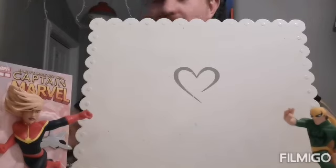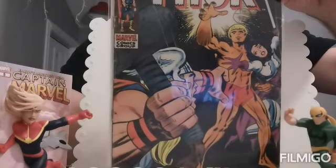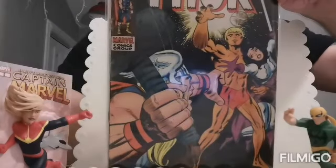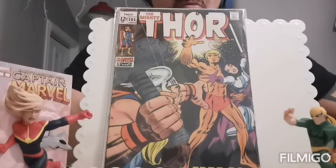The book I picked up for my 25 was THOR, issue 165, and the first full appearance and cover appearance of him, who later becomes Adam Warlock. His 4th appearance overall. Of course, he was talked up a little bit in the MCU Guardians of the Galaxy 2 movie. It's just a matter of time before we get Adam Warlock.